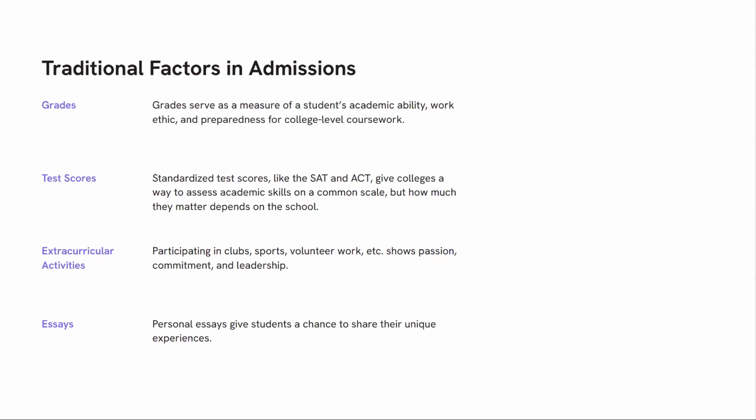Extracurricular activities. Participating in clubs, sports, volunteer work shows passion, commitment, and leadership. Always remember that it's depth over breadth, quality over quantity. Colleges prefer meaningful involvement in a few activities over a long resume of activities that you were barely involved in. So, let's say a student led a nonprofit for 3 years, that could be more impactful than being a member of 10 clubs where you didn't really devote too much time to each one.